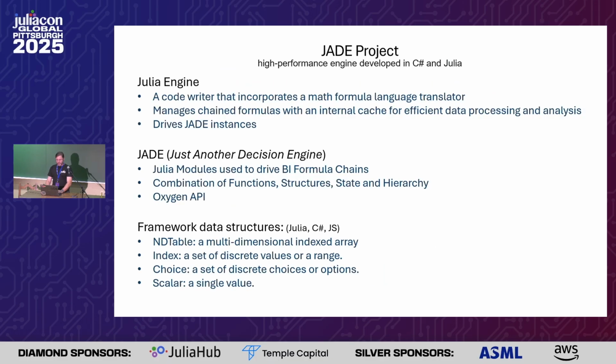And so the project here, the JADE project is what we call it. It's basically we're trying to create a high-performance engine. This is developed primarily in C#. The actual JuliaEngine is in C#. And then the JADE piece is actually pure Julia.